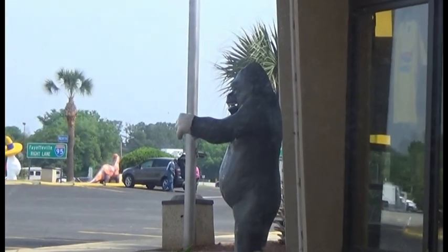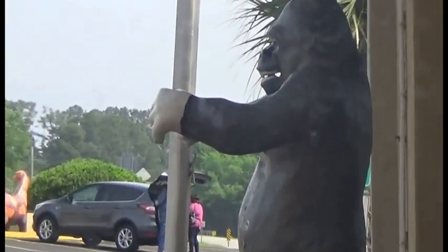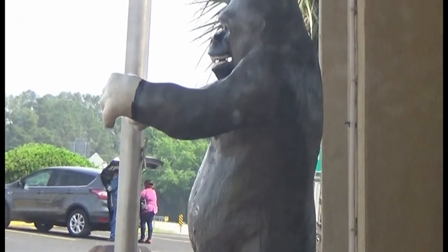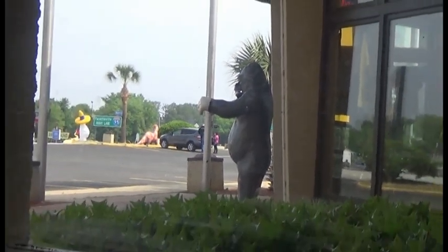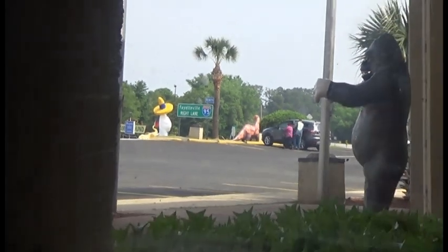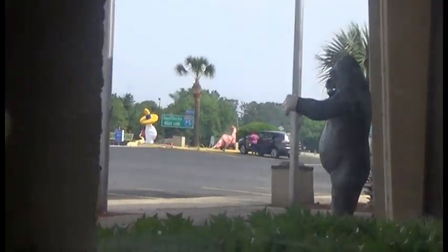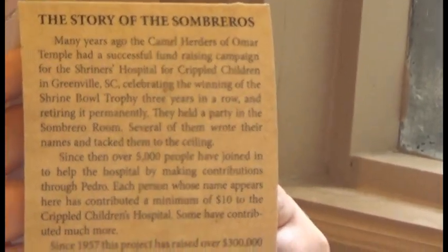Just outside the restaurant window, we see a stately gray ape. From this angle, it looks like he's holding the flagpole, but he's not. Oh, okay, no, it's not. It's the gorilla. That's kind of cool. There's another Pedro, and a dinosaur, and another Pedro down there. And the story of the sombrero. Oh, you're reading the story of the sombrero? Okay. She has the story of the sombreros.